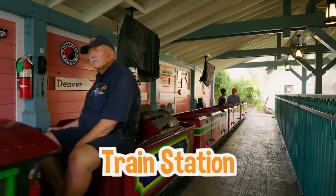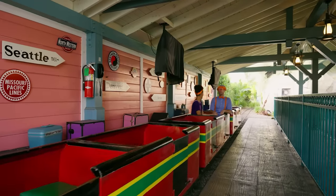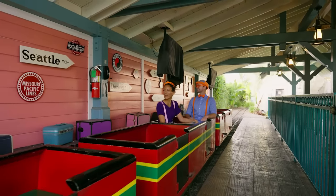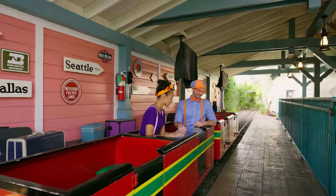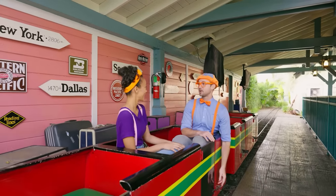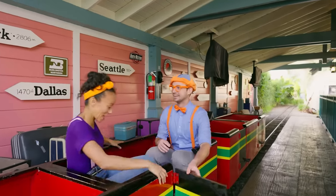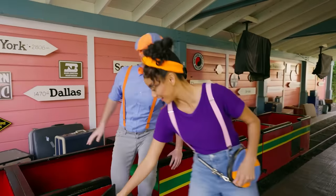Hey! The train station! We've arrived! Wow, what a fun ride that was! It really was! Here we are! Shall we go see what other rides they have here? Yeah, I can't wait to see which one we're gonna go on next! Alright, let's go! Okay, here you go! Thank you!